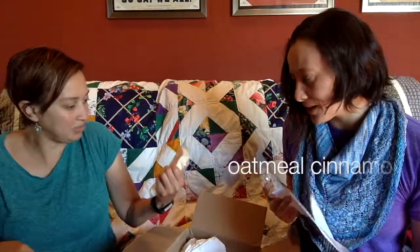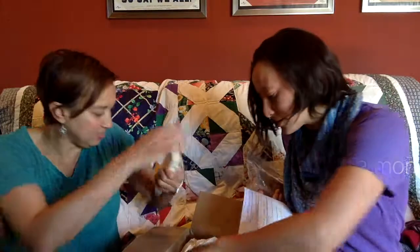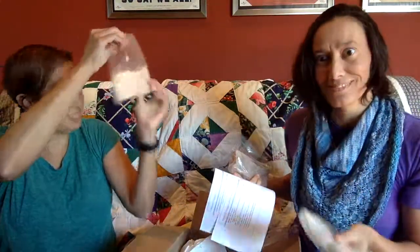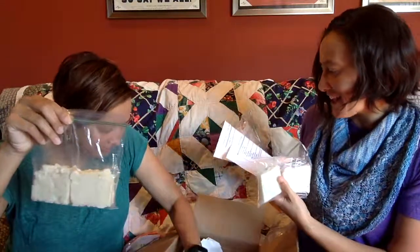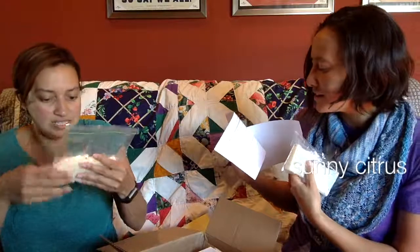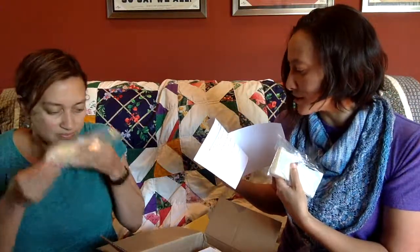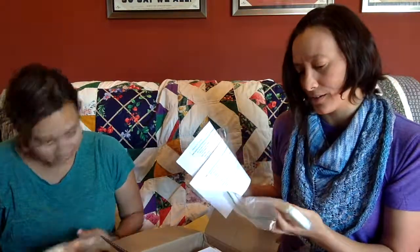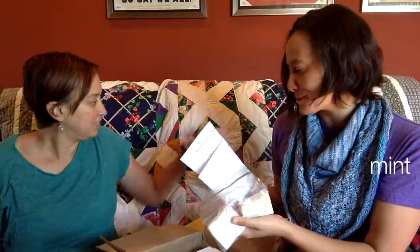Oh, it does smell like... I'm gonna guess this one might be the oatmeal cinnamon then, because it's not labeled. No, wait, it's faded. Okay, this one's mint. This one's citrus. Yeah, that's mint. This one's citrus. I think that's Sunny Citrus. Lots of lather with light citrus scent. Oh, I'm gonna love that one. You're gonna love that one. Mild mint, lightly scented mint with a creamy white lather. Ooh, so excited.